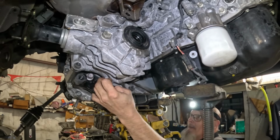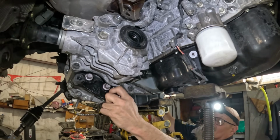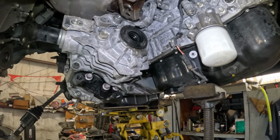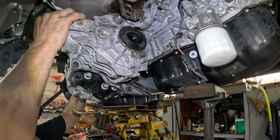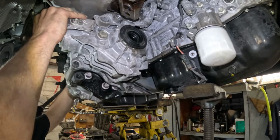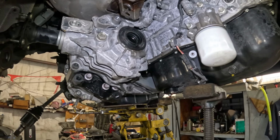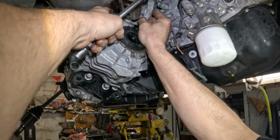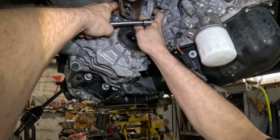Come on. Okay, I know it's gonna get stuck on the transfer case. Gotta come up sideways. That bolt. Oh, okay. I see it. Hang on. The blind bolt. She's still hanging on. Maybe, can I pull this thing out? No. What's going on here? I got another bolt hanging on here somewhere.